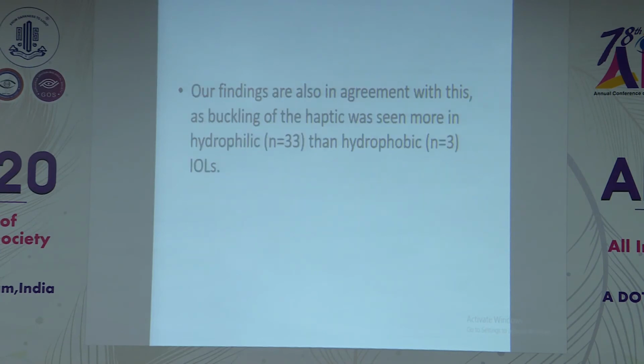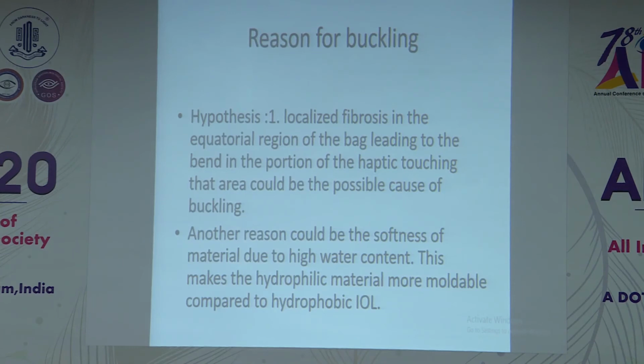They found that the C-loop haptic of a single piece lens has high bending deformation capacity to allow the IOL to adapt to all capsular sizes. Our findings are also in agreement with this, as buckling of the haptic was seen more in hydrophilic than hydrophobic IOL. We could not guess the exact reason for this buckling, but we hypothesize that localized fibrosis in the equatorial region of the bag, leading to bending of the portion of the haptic touching that area, could be the possible reason.